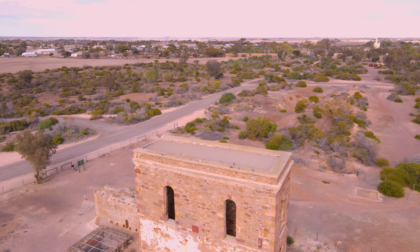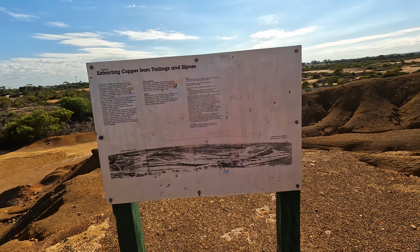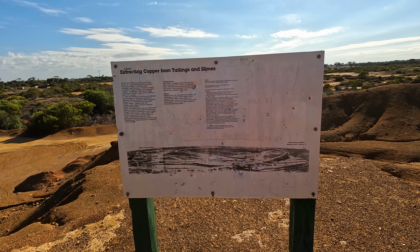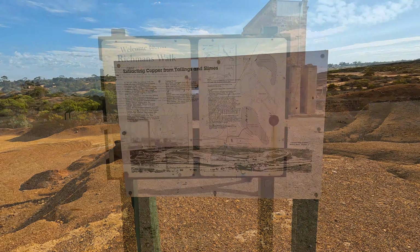Here we go, we're almost at the top. It's pretty awesome. There you go, so it's got a little board here about how they extracted it from tailings and slimes. Salt water pumped from Moonta Bay and charged with a trace of sulfuric acid was percolated through the heaps. The liquor was collected in the channels which surrounded each heap.